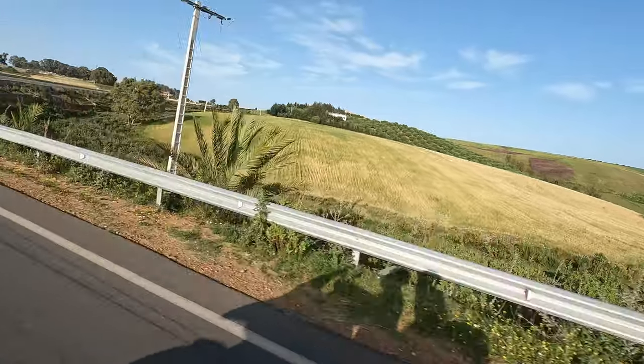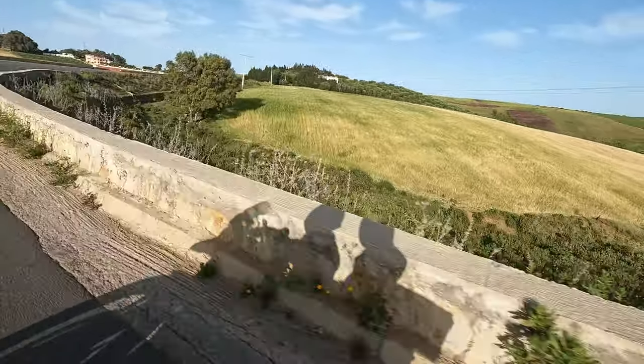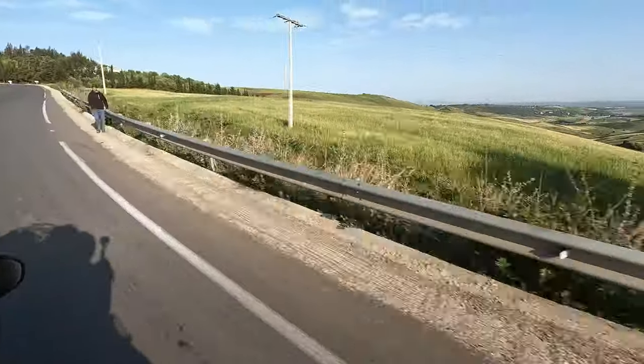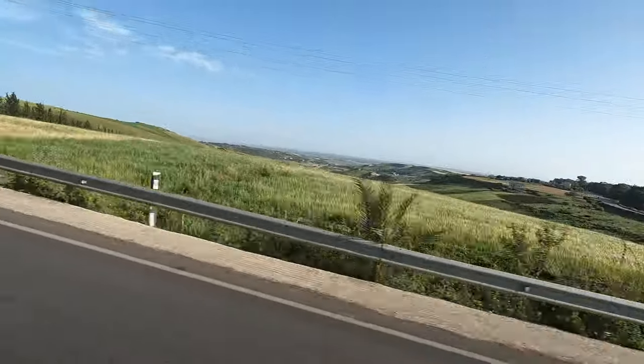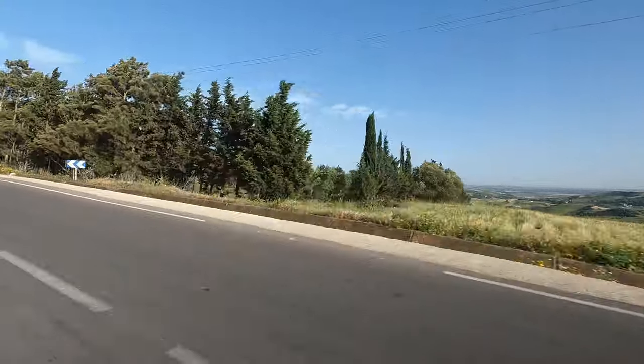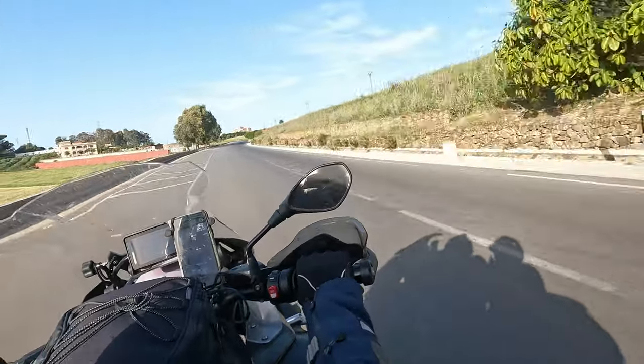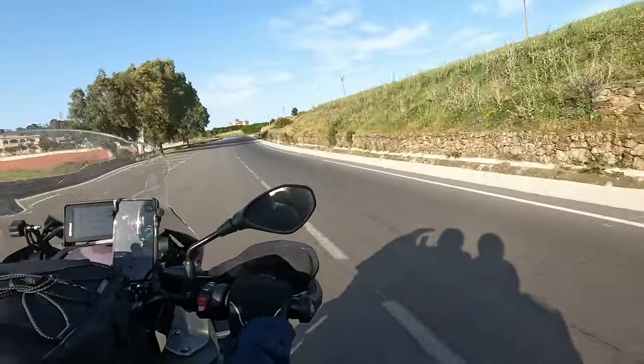We are getting closer and closer to Tangier. We still have about 80-90 kilometers to get there, but the landscape is getting greener and greener and it's looking more like what we saw in Tangier 2 weeks ago.